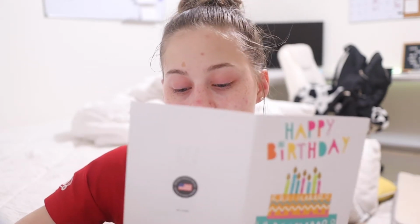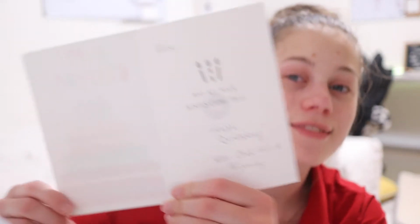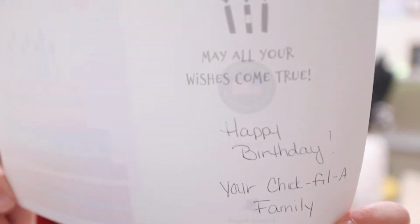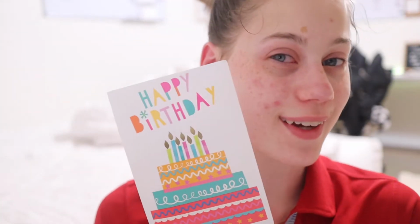It says, happy birthday. May all your wishes come true. Happy birthday to our Chick-fil-A family. If you work at a Chick-fil-A and they're kind Chick-fil-A, they'll send you a birthday card. So, extra perks of working at Chick-fil-A. You get birthday cards. It's a good ending, so I'll see you all tomorrow.